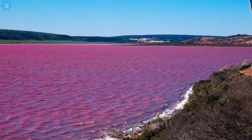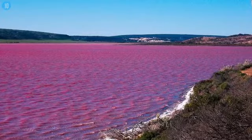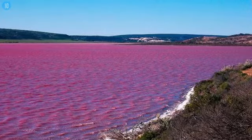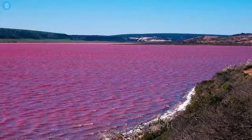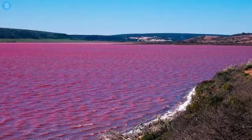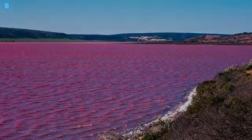The source of the pink-coloured water, which doesn't seem to alter when taken into a container, has yet to be discovered, with one theory attributing the pink colour to red halophilic bacteria in the salt crusts. Despite the unusual hue, the lake has no known harmful effects on humans.